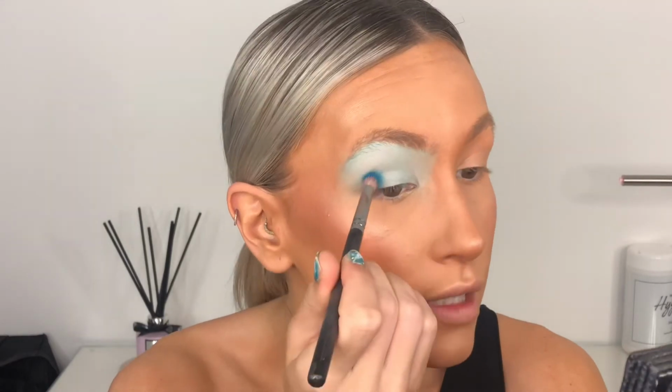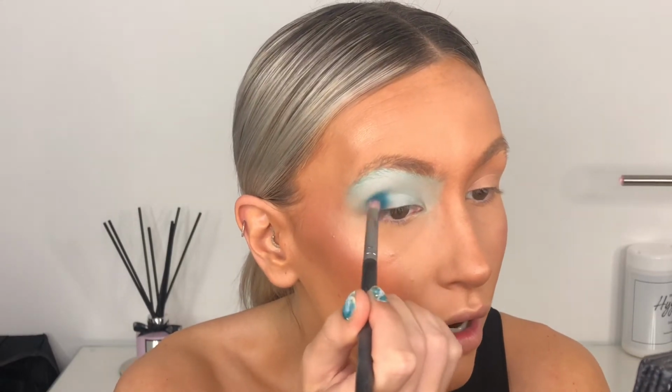Always top off your excess so it doesn't drop down.